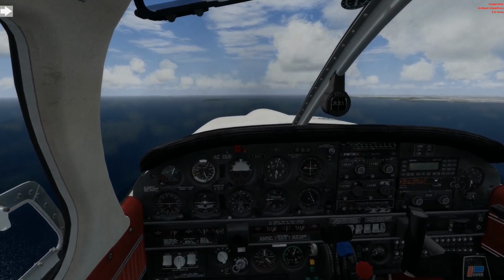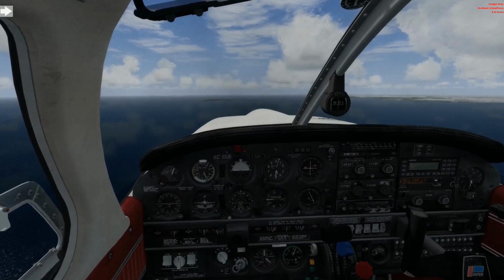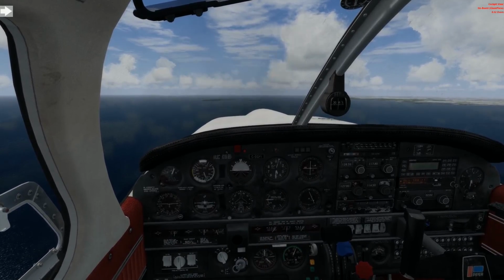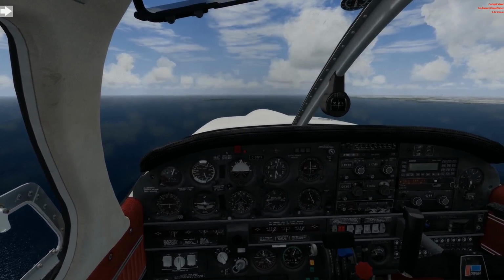Alright guys, welcome back. So we are nearing our destination. You can see the island right up ahead, and as we are currently at 4,500, we will disengage the autopilot and start our descent towards our destination.